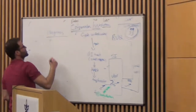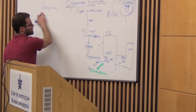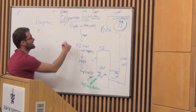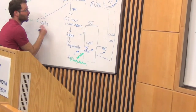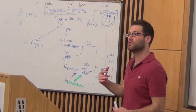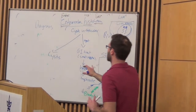Okay, so I forgot to mention one thing. There are two things that can happen here. You can either hatch and become a trophozoite, or the cysts actually stay as cysts. They don't hatch. Someone ingests cysts in the water, and then they start passing them through the stool. They ingest a bunch of cysts, and they stay in their GI tract. I'll get to why that's important in a minute.